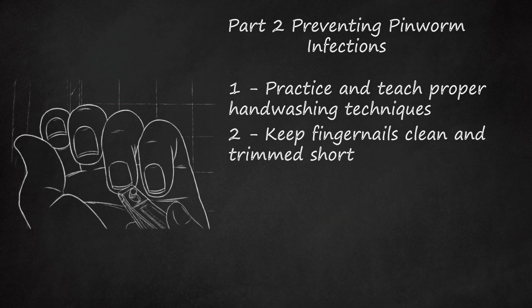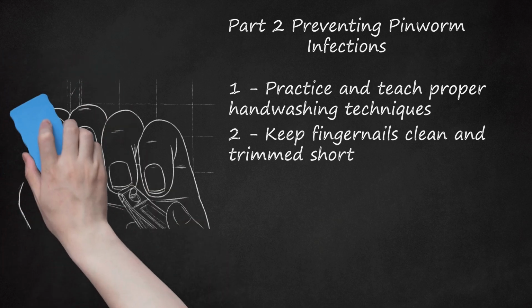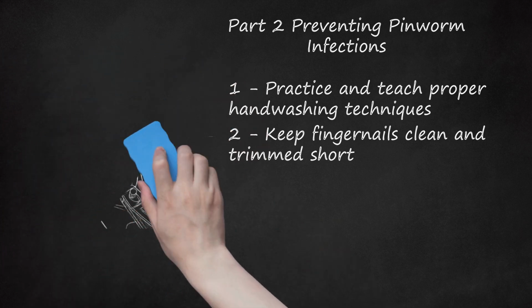Be careful not to trim them too short, as that can cause other health issues for you or your loved one's fingers. Always make sure to clean under the fingernails, both when washing your hands and taking baths, showers. It should be a general practice to keep that area clean.